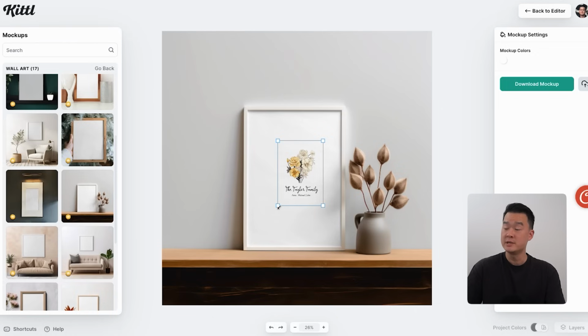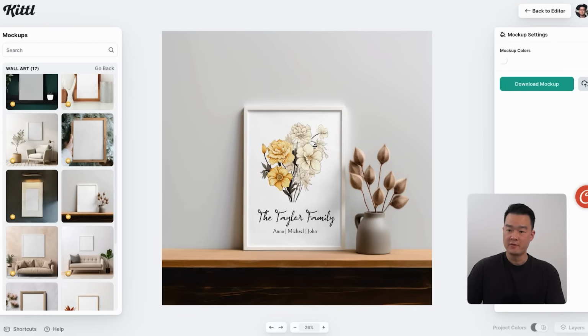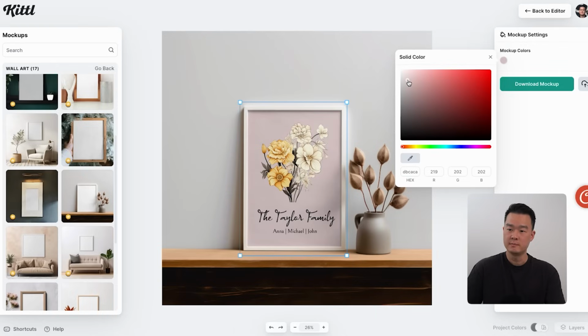Now I'm going to adjust and resize the image so it's where I want it to be. And you have the option to change the background color so it's not just plain white. So maybe you can do a soft gray or maybe a soft beige color. It's really nice as well.